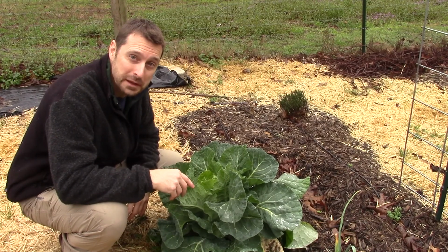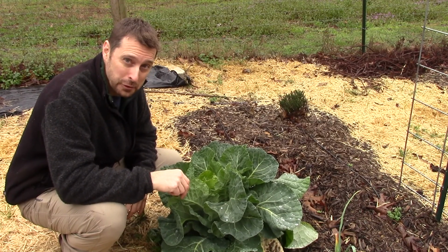Okay, now to the granddaddy of them all. And this plant, I didn't know if I actually liked. I planted it, but I didn't know if I actually liked the taste because I only ever tasted it cooked with a lot of nasty stuff in it. Let's check it out. Look at this gorgeous plant. This is a collard green plant.